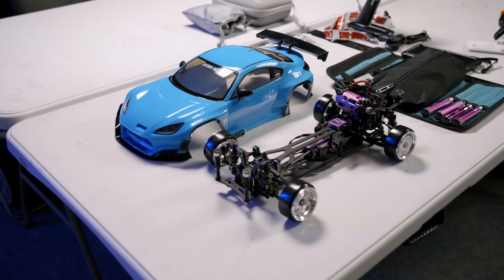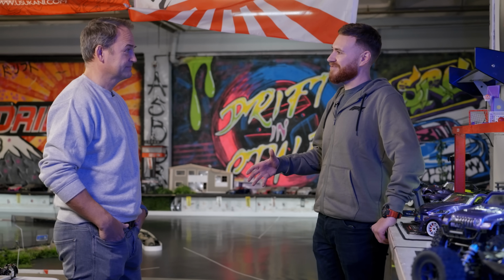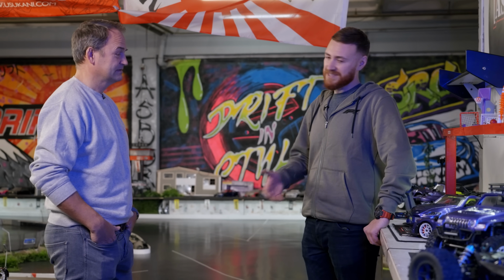With the drifting side of things with RC, some of the drift teams who run real drift cars will actually test upgrades and parts on the RC cars as well. So there's actually a translation between the RC stuff and real life. Okay. So I'd like to think it works the other way around, and you can obviously drive real cars really well. So hopefully that would translate to the RC side too. We're about to find out.